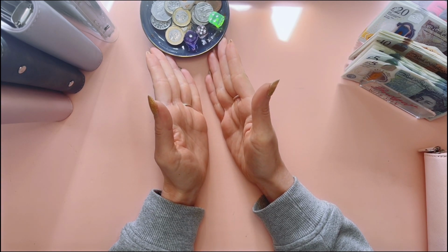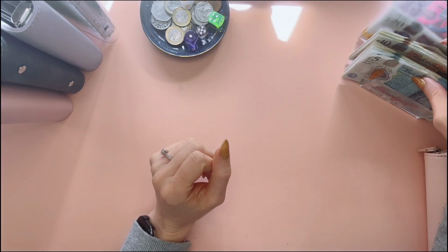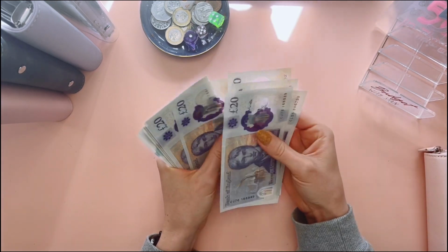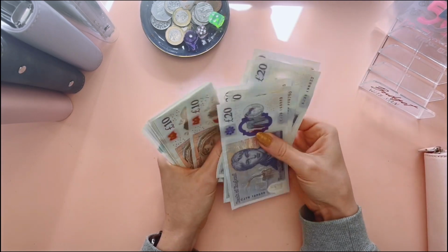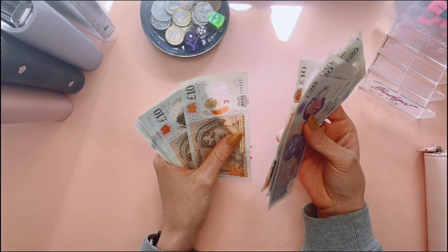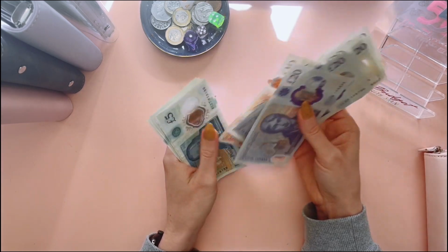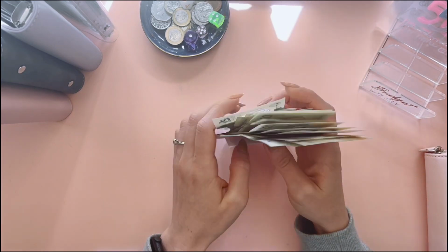So how much have we got? My iPad has gone to sleep. We should have £300, so let's count that. 20, 40, 60, 80, 100, 120, 140, 160, 170, 180, 193, 200, 210, 220, 230, 240, 250, 265, 275, 285, 295, 300.